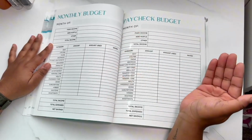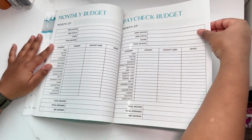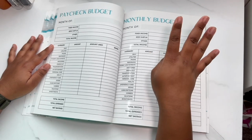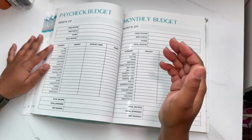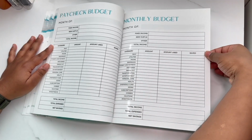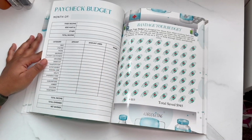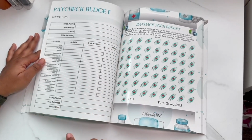And then I give you, I believe, 3 months' worth of paychecks. So I give you a monthly budget spread, and I give you 2 paycheck budget breakdowns per month, because on average a nurse is paid bi-weekly. Yes, some hospitals will have those magic months where you'll have 3 paychecks, but I don't know your pay schedule, so I didn't want to input extra ones and then you not use them. So you have 3 months' worth of monthly budget paychecks, because I am a firm believer that it takes about 21 days to build a habit. And if you're doing this consistently for 90 days, you should already have that habit instilled in you.